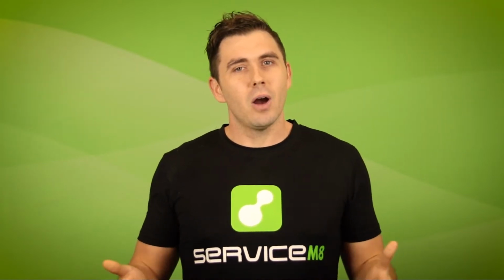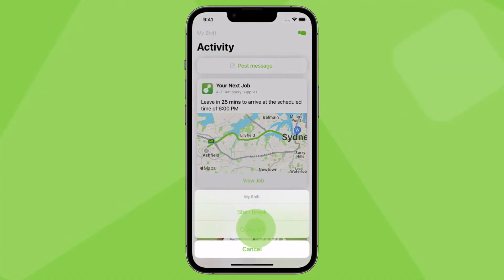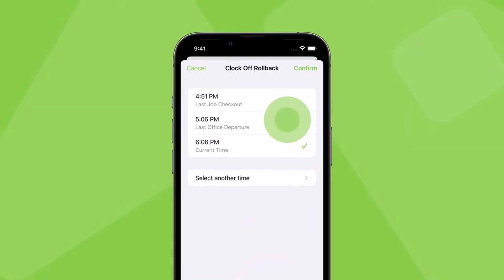We're also introducing clock off rollback to make timesheets and payroll easier. Now, if you forget to clock off your shift and it doesn't occur automatically, when you do clock off later, ServiceM8 will give you the option to roll your finish time back, suggesting earlier timestamps based on your movements and job activity.